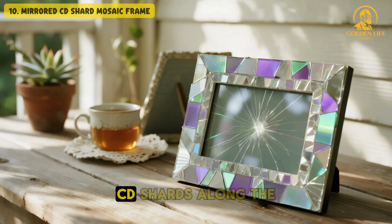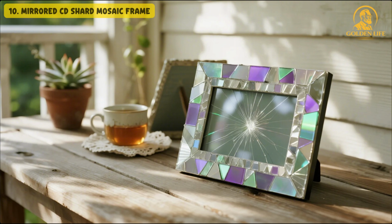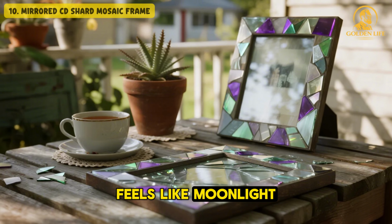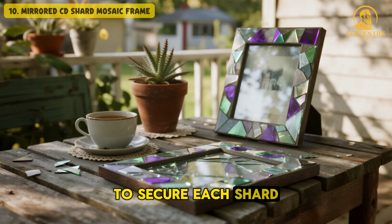Now start placing the CD shards along the frame border like building a stained glass window. Each piece catches the light differently, some with purples, others with greens, and many with that soft silver-blue glow that feels like moonlight. Use a hot glue gun or strong craft adhesive to secure each shard.